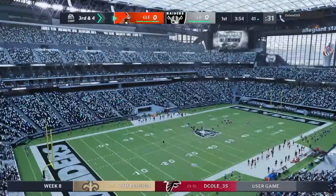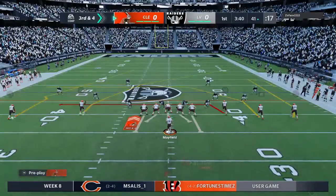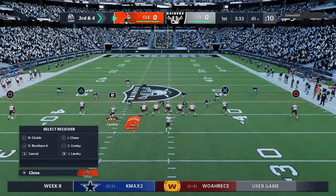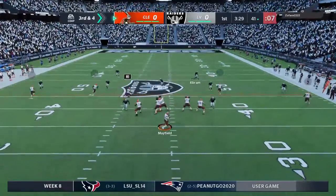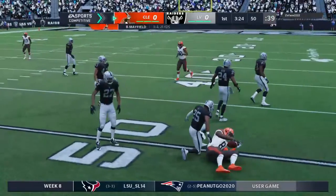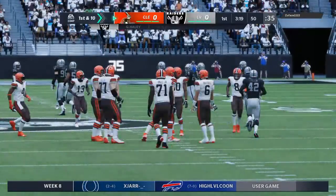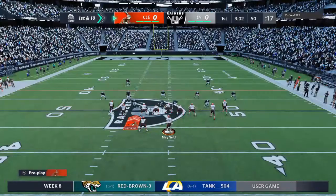3rd down. The shotgun, it's Mayfield. And he's got his man, that's Landry. And he is going to have a Browns 1st down as they're able to get the 3rd down conversion. Mayfield on target to Landry for a Browns 1st down. Clock rolling as we hit the midway point of this 1st quarter.